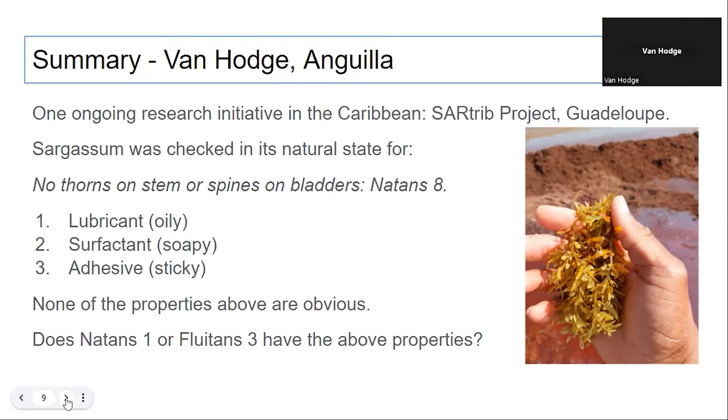Oh, and I forgot to mention that there's one company in Guadeloupe that was doing research on these three areas, Sargassum projects. I don't know if the research is ongoing, but I'll look for more information on it if they published anything. Yeah, that's a good find. I've never heard of them, and I thought I knew most of the players in the sargassum world. I must say I was happy that I chose lubricants, surfactants, and adhesives, because I thought it was quite interesting what has been done so far.